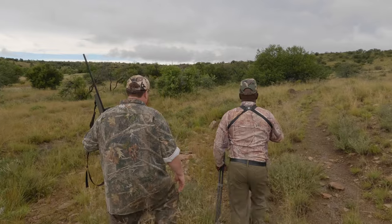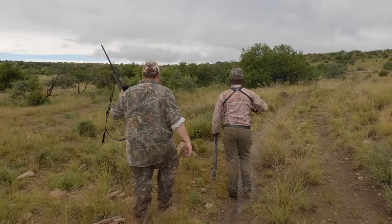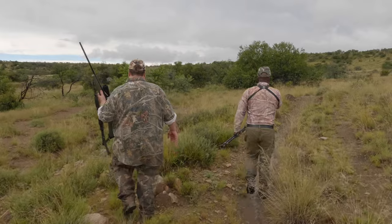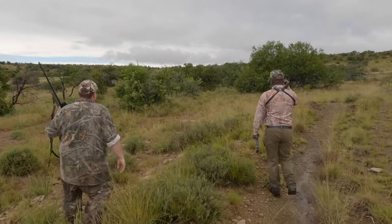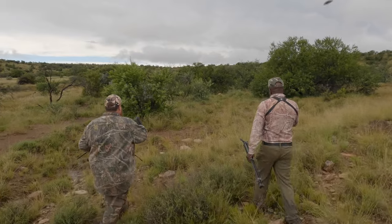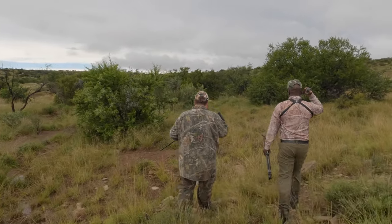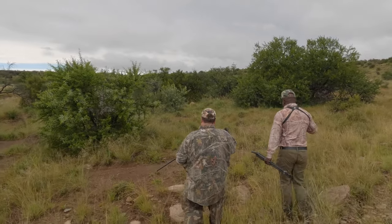We spot the Gemsbok and nervously make our approach. Oh, yeah, I see him. Careful, Dad.